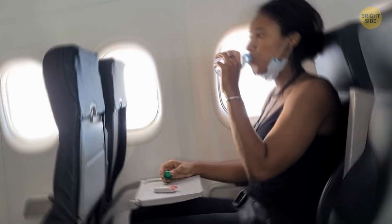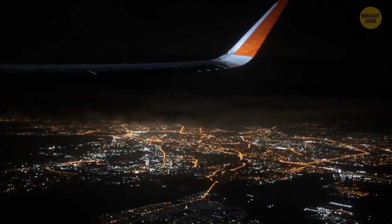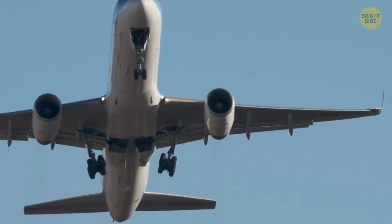That tiny triangle on the aircraft wall over your seat means a lot for flight attendants. These triangles mark the windows through which you can see flashing indicators. Those signal the retraction of the landing gears and the closing of the flaps.